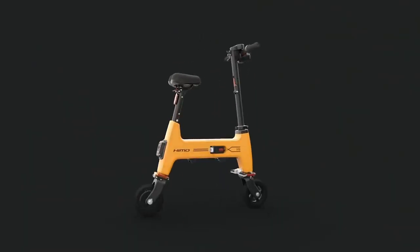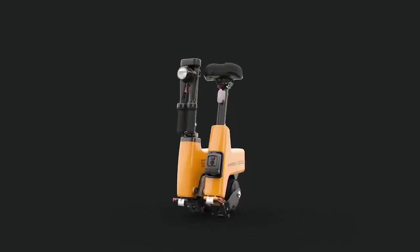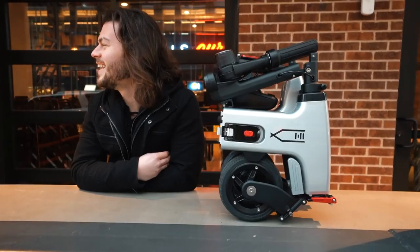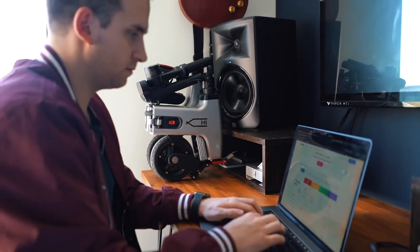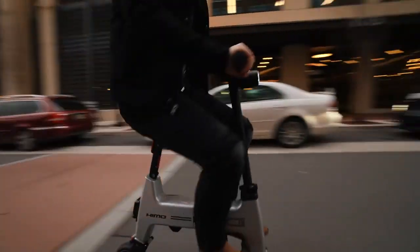As the winner of the 2019 German Red Dot Design Award, the HiMo H1 folds down small, I mean really small, to about the size of a piece of A3 paper. It fits in your bag, sits next to you on the train, and is unobtrusive in the office. Rest assured, we sure didn't compromise power for portability.